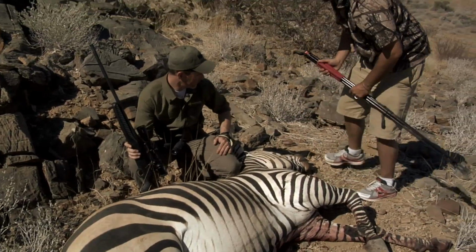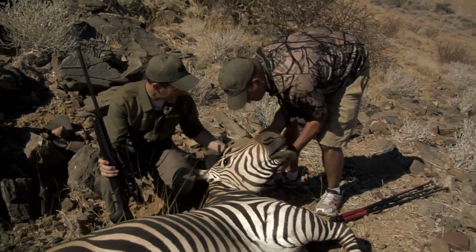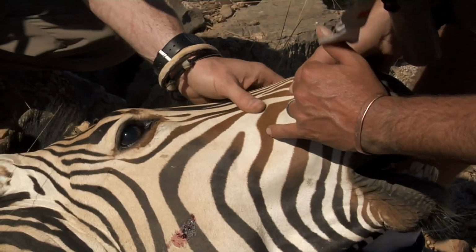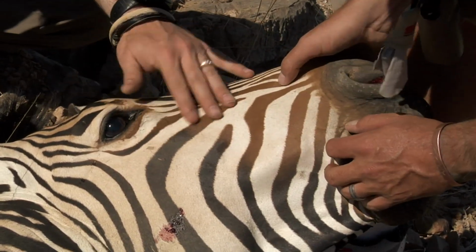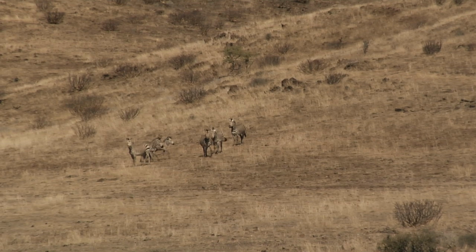And then also, if I can quickly pick up the face for you. Wow. You see this brown here, the black that turns into the brown. That is gorgeous. Burchell's also doesn't do that. This is their area. They've been here for thousands of years.